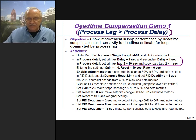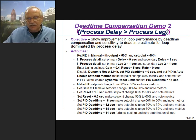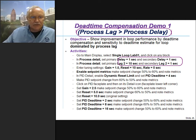Then, after we do that demo, we're going to do one where it's the opposite situation, where the process delay is much greater than the process lag. And people often call this a dead time dominant loop. By setting the process up this way, with the delay in the primary process much larger than the lag in the primary process, we have the situation of a dead time dominant loop. So for this, I'm going to share my desktop and I'll get the demo started.